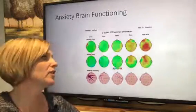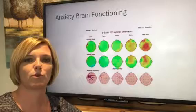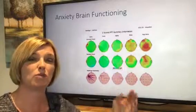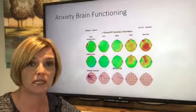Anxiety brain functioning pattern. I put it in here so that you could just connect the dots, I guess, for the sensory processing brain map. We see beta and high beta, that fast and extra fast speed, is being used much too much in kids that have anxiety. And again, many times this can lead to OCD.